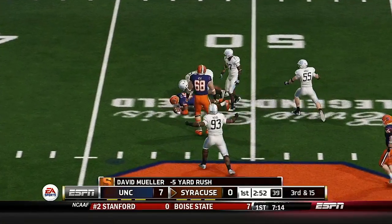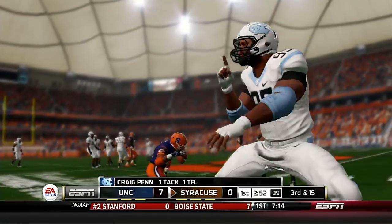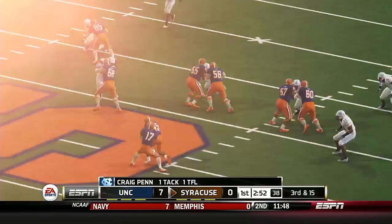Runs it, and he stops short of the line of scrimmage. That was a loss of 5 on the play. That makes it third and 15.